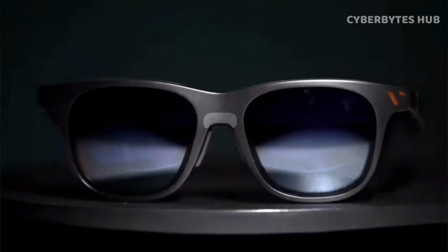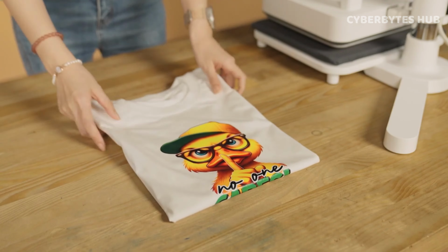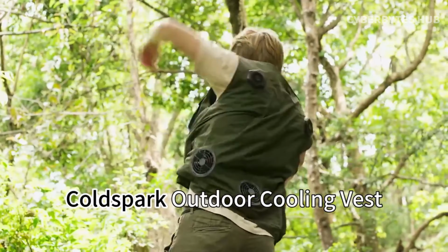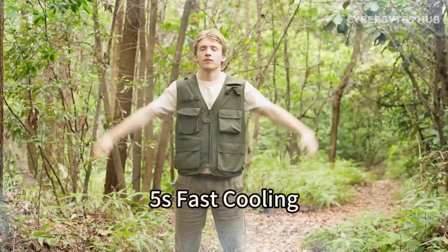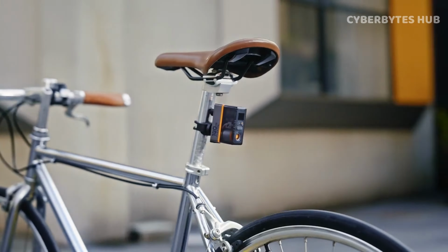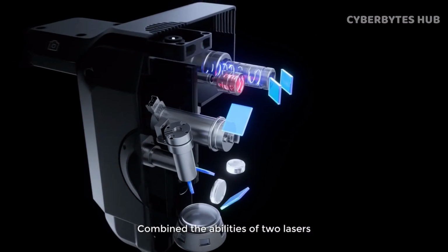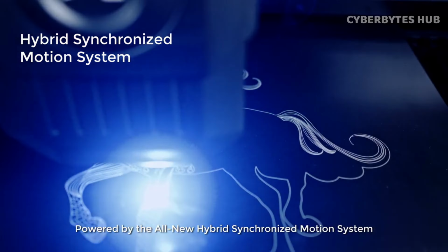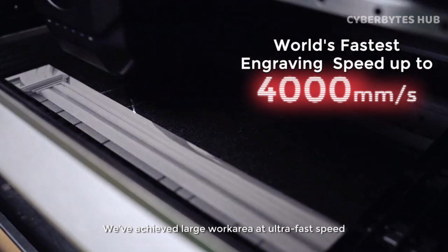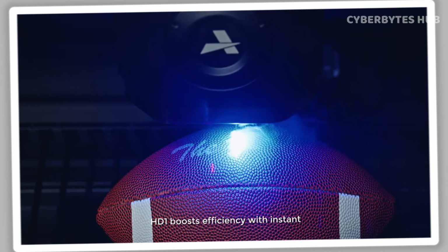Welcome back, tech lovers. In today's video, we're diving into 8 of the coolest and smartest gadgets of 2025 that you've probably never seen before. From a futuristic vest that literally cools your body to a bike pump that doubles as a taillight, these inventions are built to make life easier, smarter, and way more exciting. Whether you're into adventure or just love staying ahead of the curve, this list has something that'll blow your mind. So sit tight, you don't want to miss this.